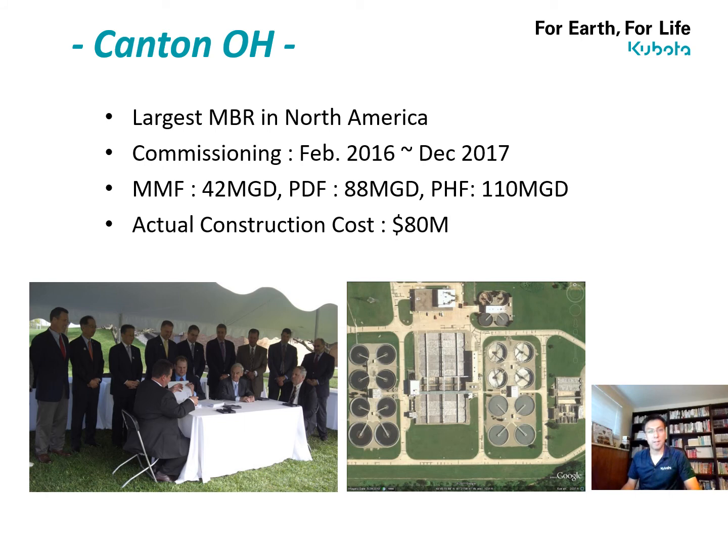The project capacity is 42 mgd max monthly flow, 88 mgd peak daily flow, and 110 mgd peak hourly flow. The MBR treats up to 88 mgd. The construction cost was about $80 million, and it was a retrofit project. The plant has been up and running for a couple years.